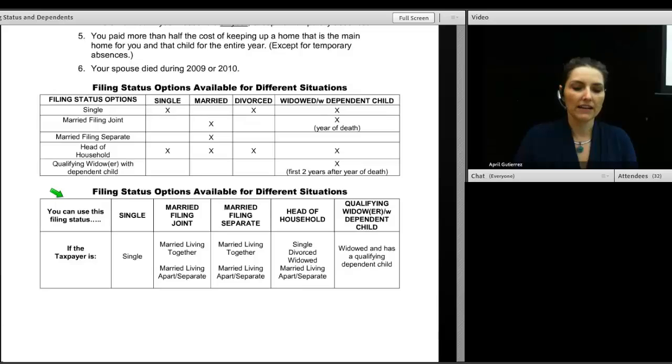So these tables here are rearranging the same information two different ways to help you make sense of it. They both have the same header: filing status options available for different filing situations. We have a list of filing status options: single, married filing joint, married filing separate, head of household, or qualifying widow. And then we look at the marital situations that could apply. If you want to file single, you have to be single or divorced. You can also file single if you are widowed with a dependent child. It wouldn't be the best filing status choice, but you could choose it. Married filing a joint return, you have to be married, or if you are a widow, it is the year of death.